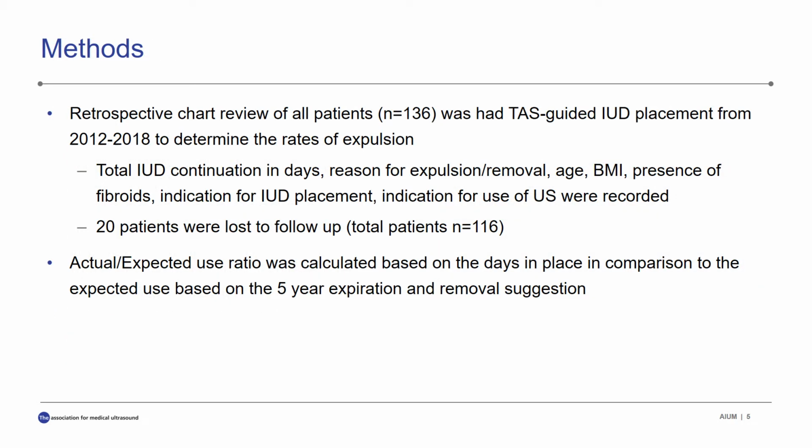So the methods used for this study, we used a retrospective chart review of all of the patients in clinic who had had an ultrasound-guided IUD placement from the years of 2012 to 2018 to determine their rates of expulsion or removal. It was a total of 136 patients. However, 20 patients were lost to follow-up, which left us with a total of 116 patients.